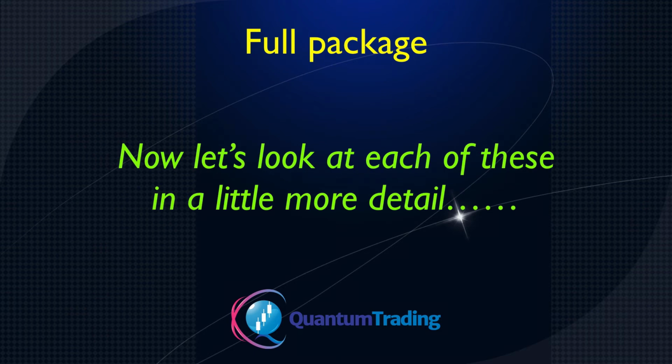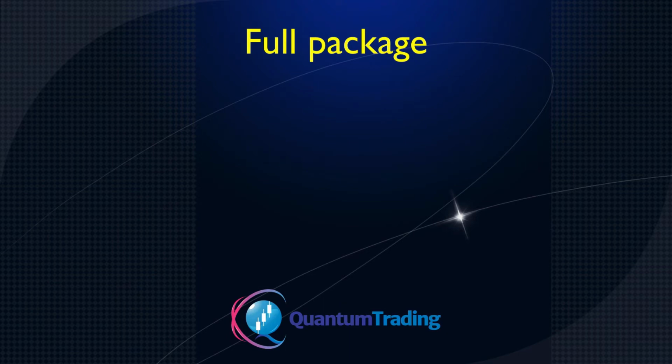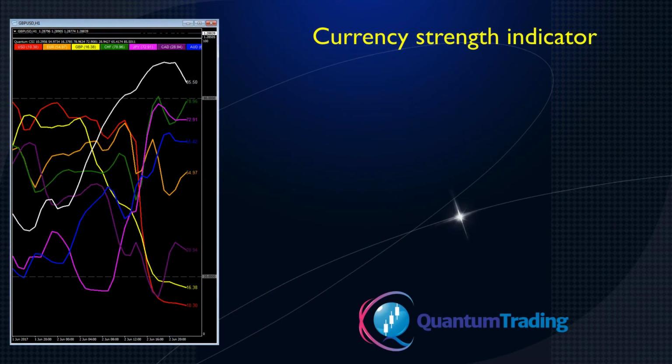So now let's take a look at each of those indicators in a little more detail. And if we start with the first group, which is the four currency-specific indicators, and beginning with the currency strength indicator.